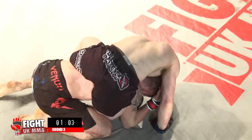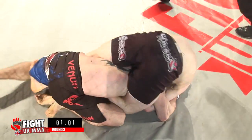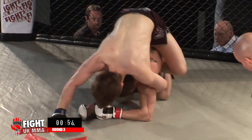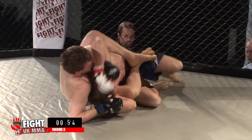Obviously, the bigger gloves, Ben, make it slightly more difficult to get this type of maneuver on. You often see guys these days, even at this level, struggling to secure the rear naked chokes.